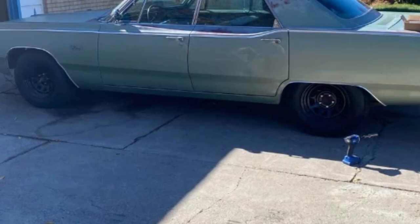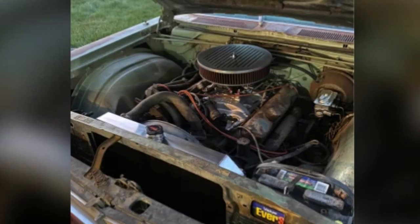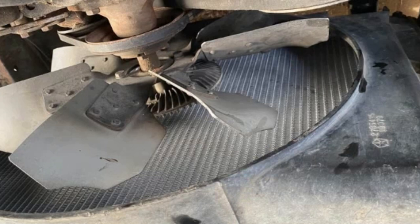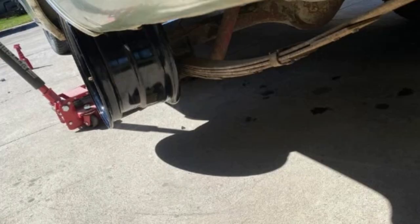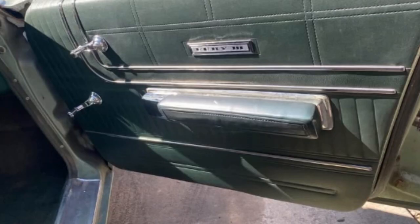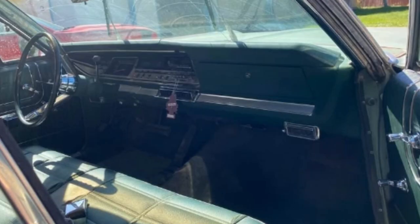Visually, it maintains a classic look with a dark green body, brown roof, and large aftermarket wheels. The interior retains its vintage style, with green seats and an original dashboard, although there are signs of wear. The engine has undergone some repairs, including the installation of a new aluminum radiator, though further tuning is required. The suspension and undercarriage appear to be in decent condition, though some components may need further inspection.